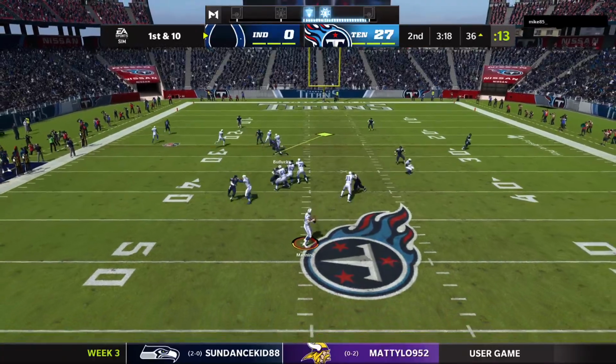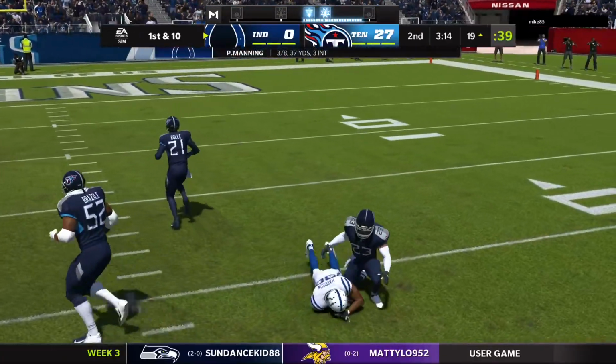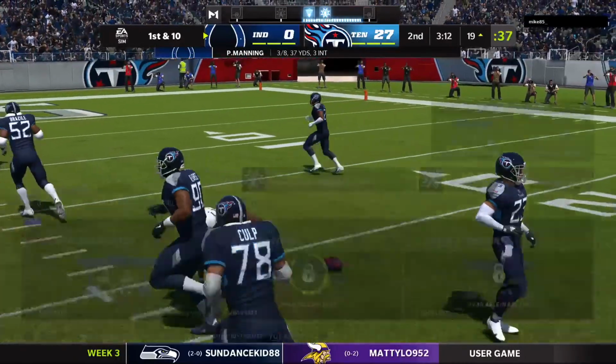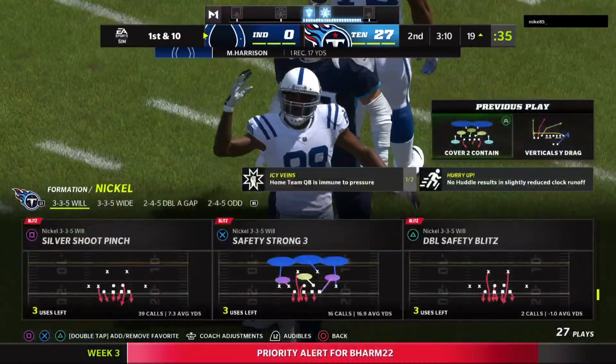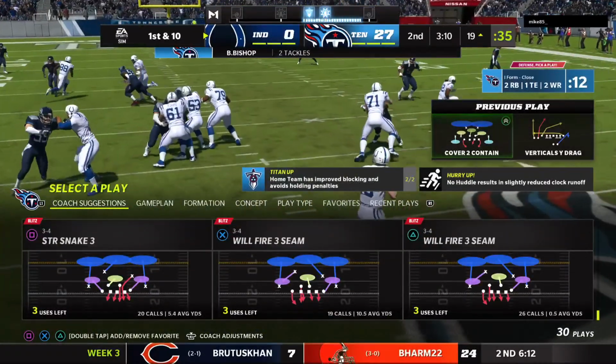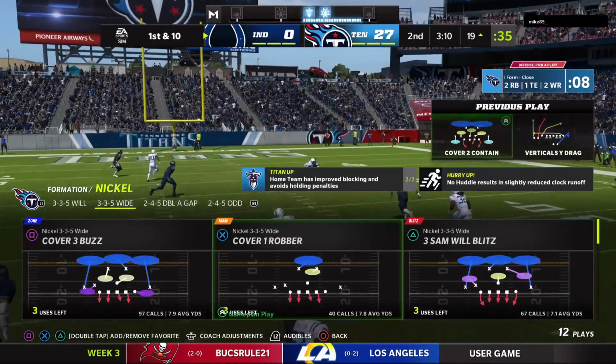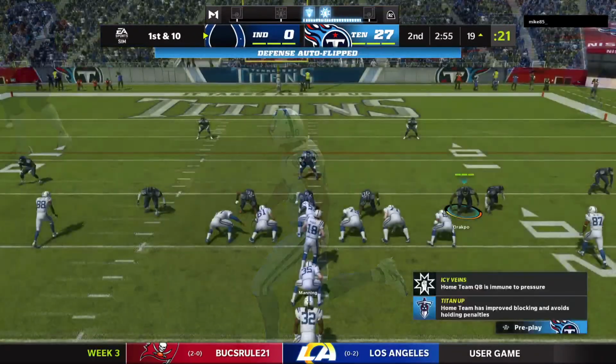Throwing on 1st down is Manning. That ball caught by Harrison. And inside the 20 before he's brought down. I tell you what, it looks like he's shaking off that pick six just fine. It's not just defensive backs that have to have short memories. Quarterbacks utilize that as well. A much more confident throw right there.